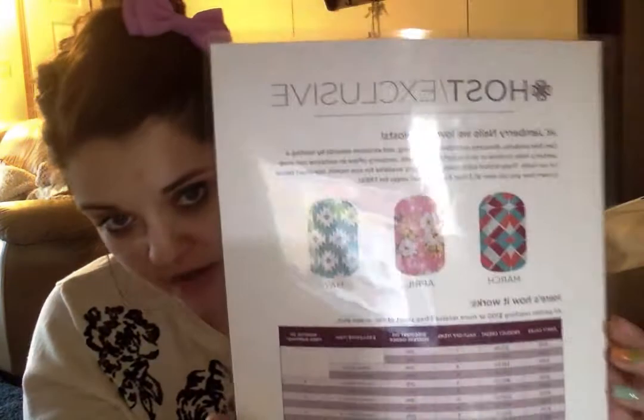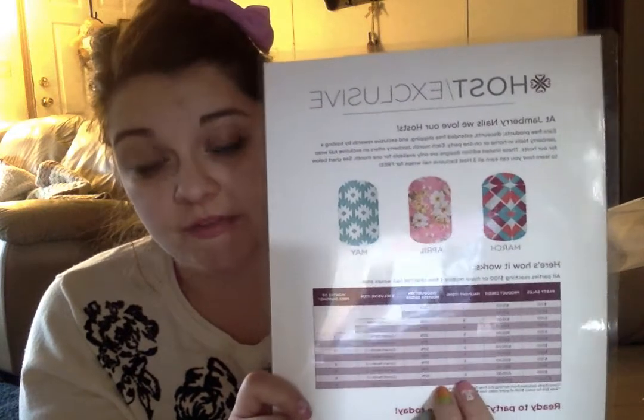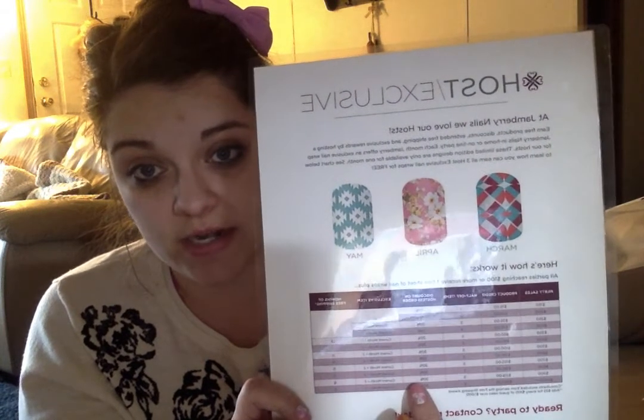Other thing I take is the Hostess exclusives. Always like to make sure that that chart is there and people are able to see, and for the hostess to see. It's also a good reference for me. If I'm totaling up parties, I can look on here and see how much they've earned, or how much is coming, or how much more that they need to get to their next level, I should say.